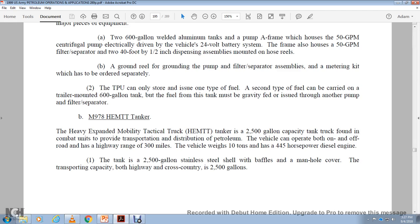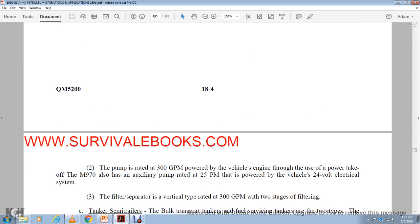The vehicle weighs 10 tons and has a 445 horsepower diesel engine. The tank is a 2,500-gallon stainless steel shell with baffles and a manhole cover, with a transporting capacity of 2,500 gallons both on the highway and cross country. The pump is rated at 300 gallons per minute.